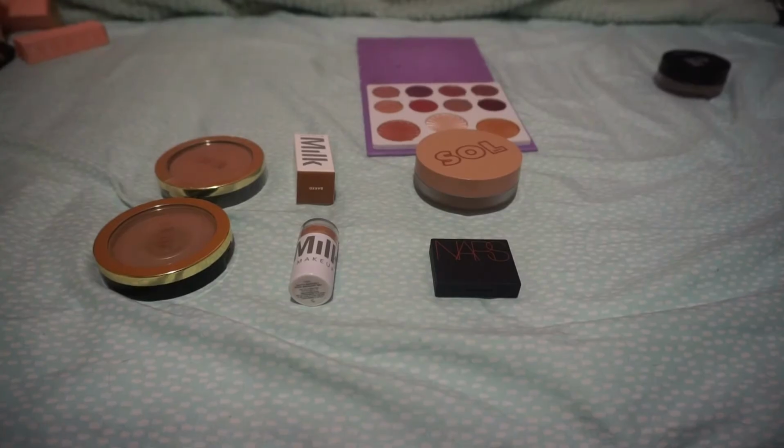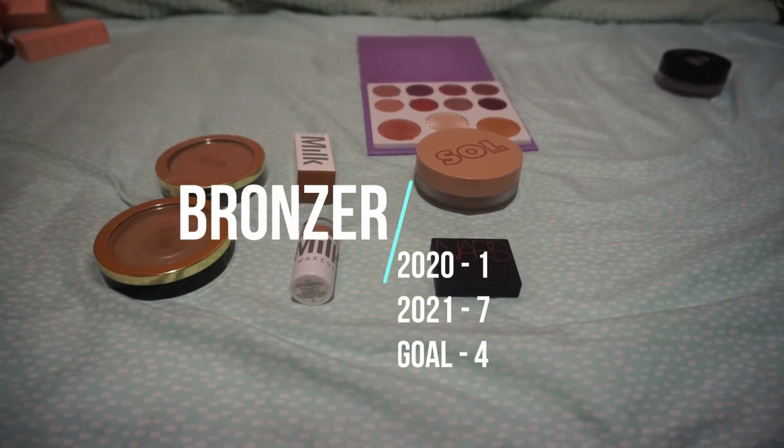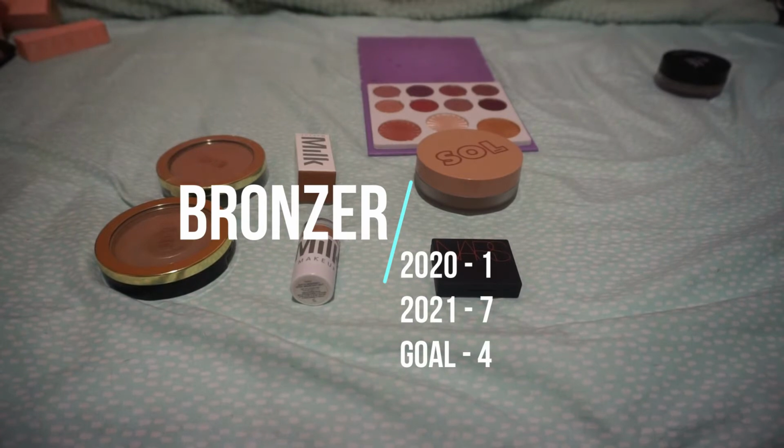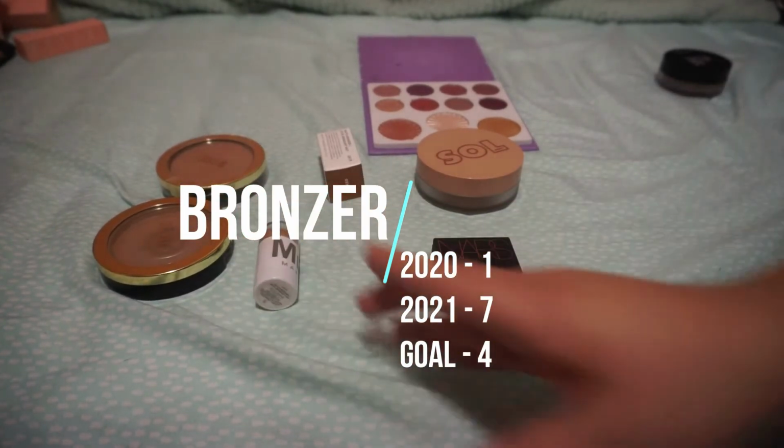That's that. All right. So I had already filmed my bronzer section, but I'm having to refilm it because I just realized I did it wrong. So here we are. So I currently have seven bronzers. I used to have one bronzer, so this section definitely got out of control, especially considering I don't like bronzers like that. I've come to appreciate them a little bit more, like the bronzer contour category, but it's not something that I love.